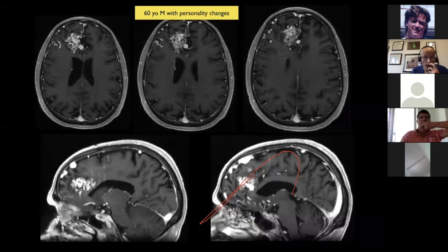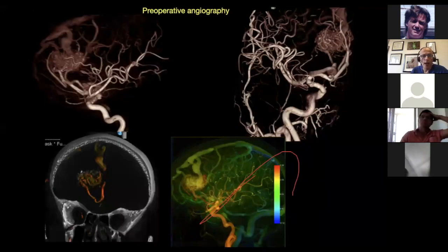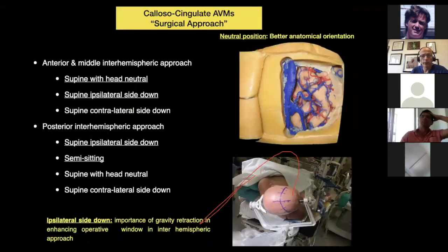So another case to show, another straightforward case to show you the surgical techniques, okay? This is incidentally found, and we didn't know he had recent personality changes. Is this truly incidental, or is this due to the steal phenomenon, and we work him up. It's kind of a high flow AVM, and we decide to go ahead with the resection, okay?